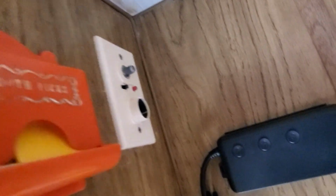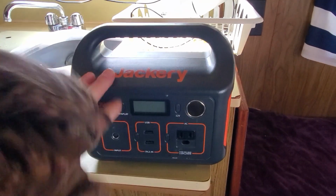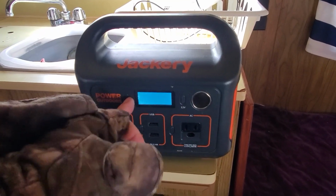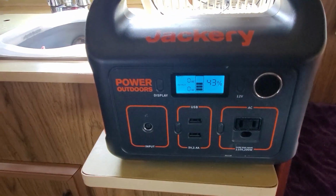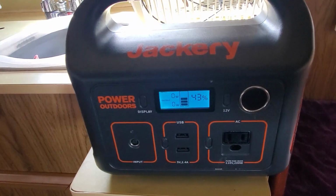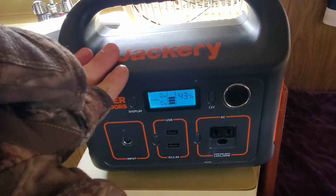Usually we hook this multi-plug into this 12 volt connection, and then we can charge or run all the 12 volt appliances inside the trailer that way. So this did the job. It only dropped down to 40%. I already started charging on the solar. It only dropped to 40% while we're at the campground. We used it for 2 nights, so can't go wrong with that. I was glad that I had that on hand.